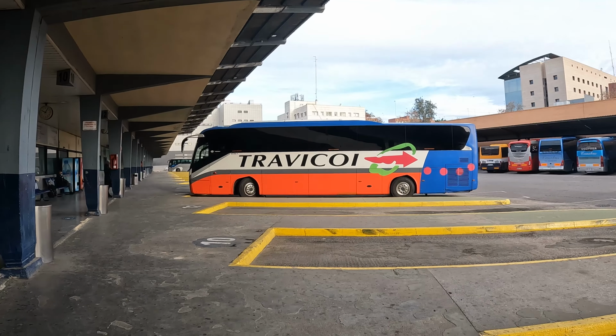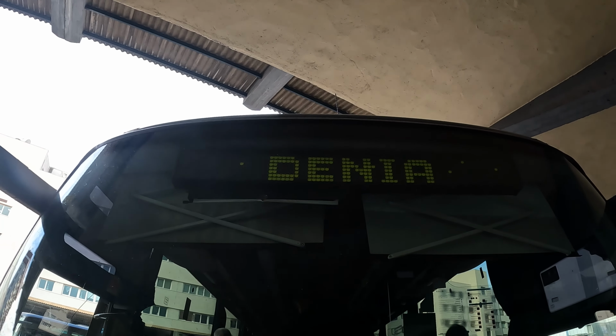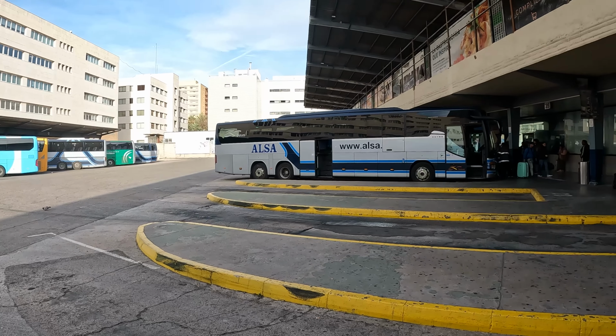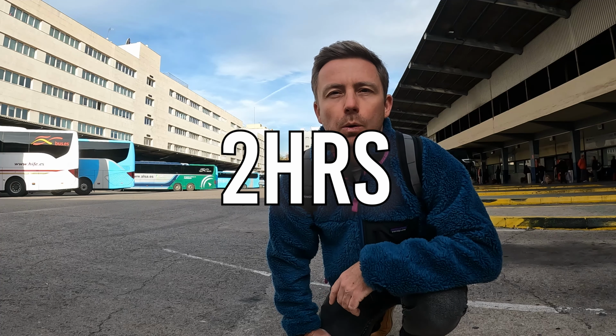Made it to the bus station with just over an hour to spare. So this bus is going to take me all the way to Denia. It then continues on to Benidorm and Alicante if you wanted to go that little bit further. The ticket price was €13 with a €2 booking fee, and the journey just takes over 2 hours. So we've got time for another coffee and then it's on the bus.